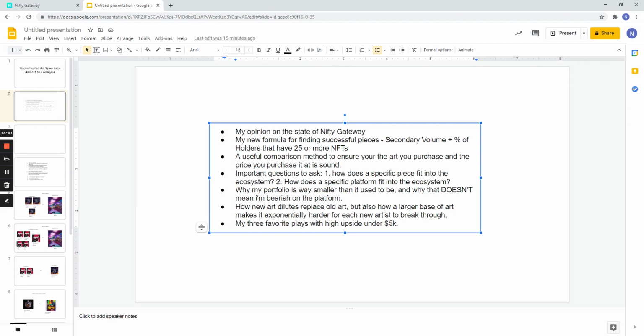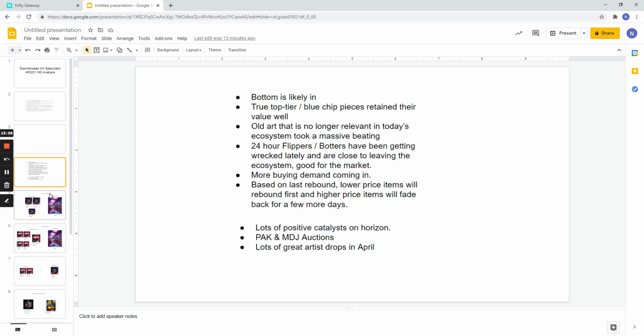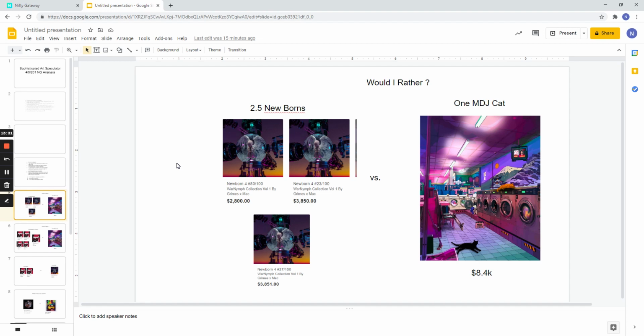All right, so now that we covered that, and I already covered why my portfolio is smaller than it should be, we can jump into the rest of the slides. So this is a thought exercise that I've been doing a lot of lately that I think is a massive way to value pieces on Nifty Gateway.